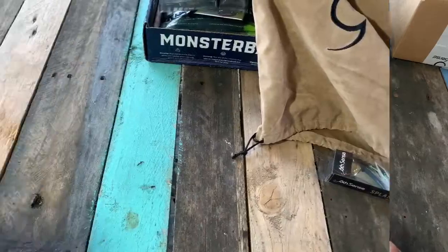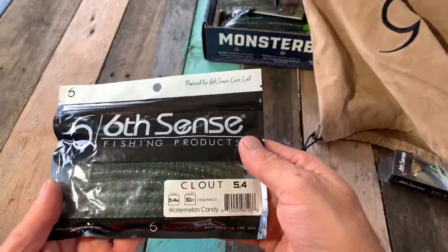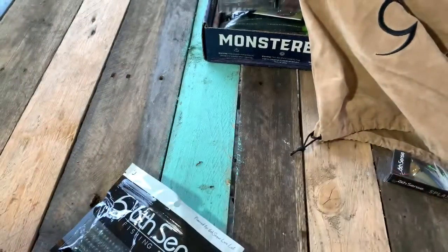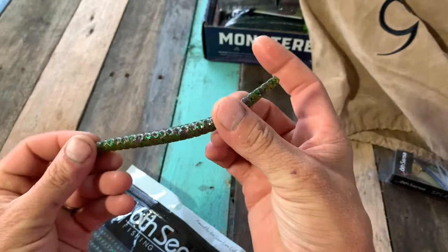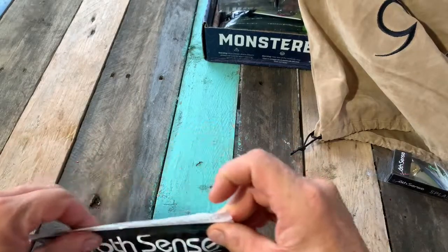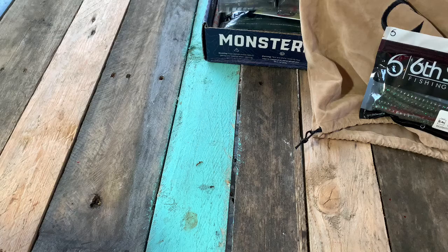It's so big. Starts off with the Clout 5.4. Not bad. Watermelon candy. Stinky. Stinky. Not bad. Nice little worm. I like that. Anything in watermelon, pumpkin, green pumpkin, anything like that is going to do well here in Georgia.